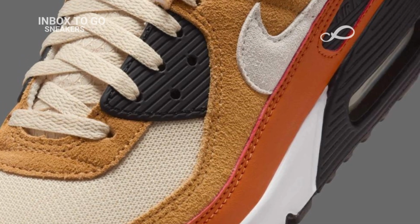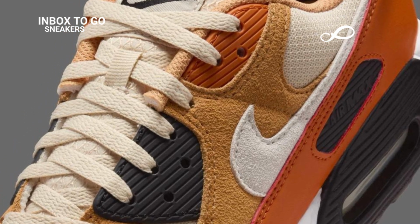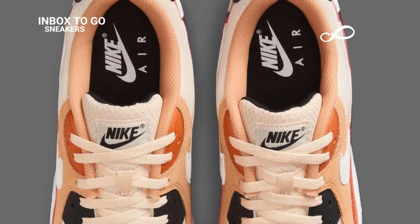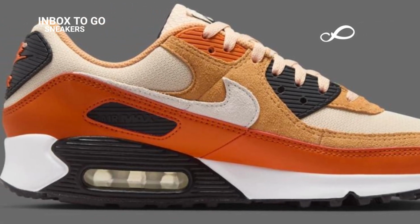Nike's Air Max 90 Campfire Orange fuses classic heritage with seasonal flair, perfectly suited for fall 2025. Drawing on Tinker Hatfield's original 1990 blueprint, the design retains visible Air Max cushioning for lasting comfort while embracing a warm autumn-inspired palette. Soft beige mesh serves as the base, layered with rich tan and rust-hued suede for cozy texture.